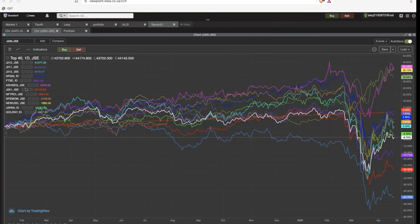I then have S&P, FTSE, cash, momentum, USD, Japan, and gold. Oh, I have got a currency here as well. I've got the new USD, which is the currency ETF. So this then just shows me a quick snapshot.